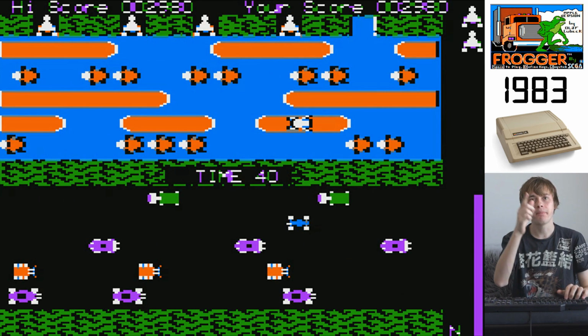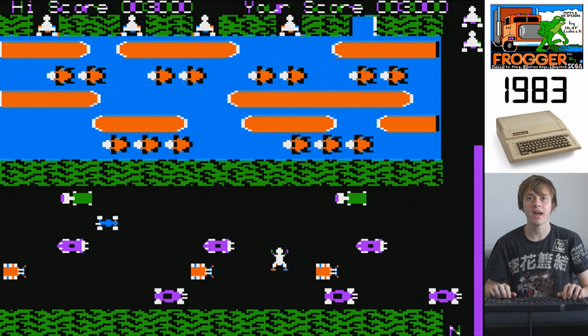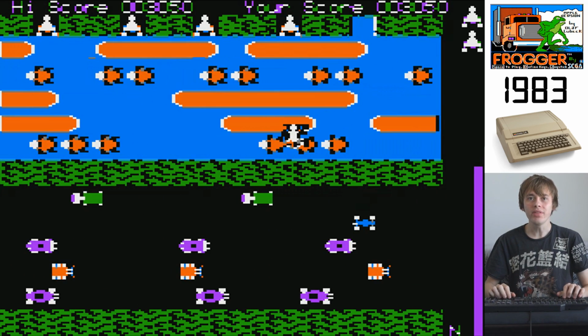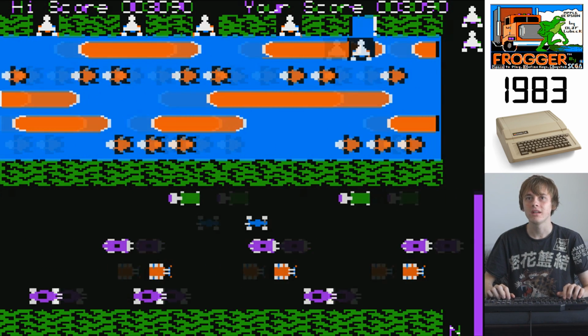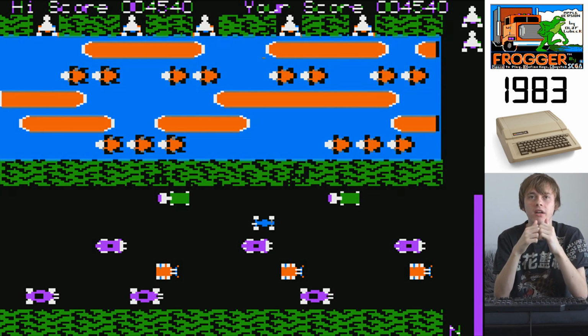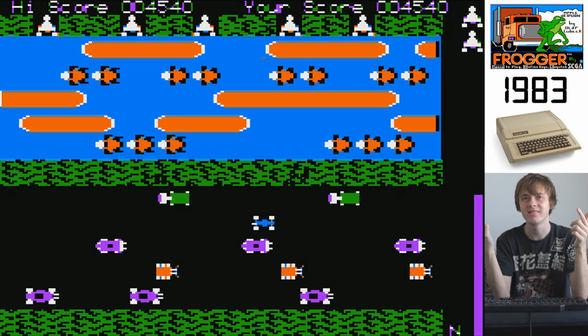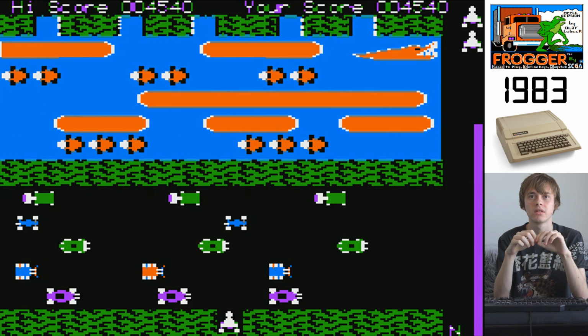Okay, I'm back up to that point where I've just got to get one more frog to that last space on the screen. One thing I don't like is the black background between the frog. It should just be a white frog or a green frog for that matter, jumping along. There shouldn't be this black background. Anyway, from what I've heard now, it's going to get harder. I don't know how it's going to get harder, but let's have a look.